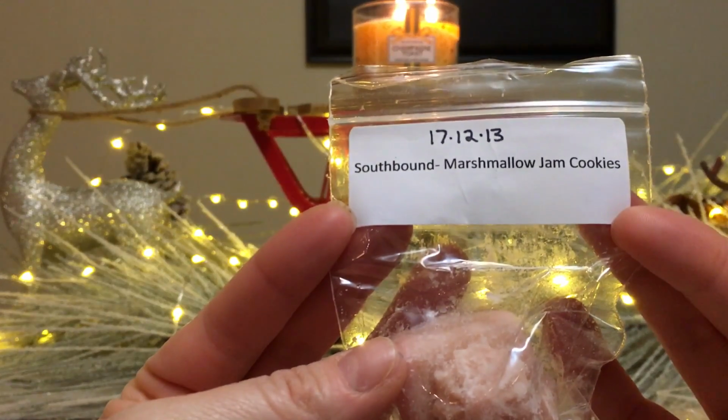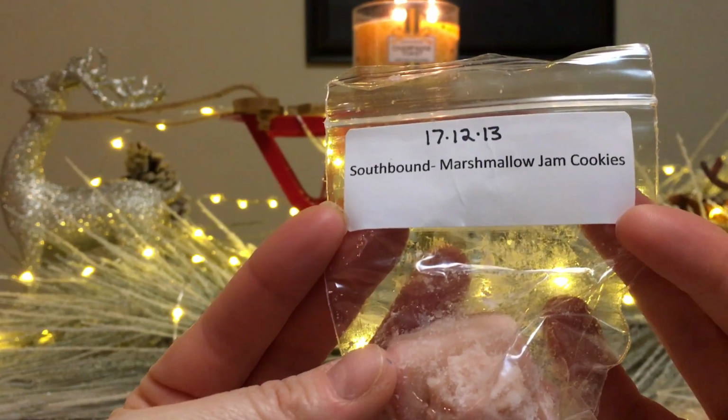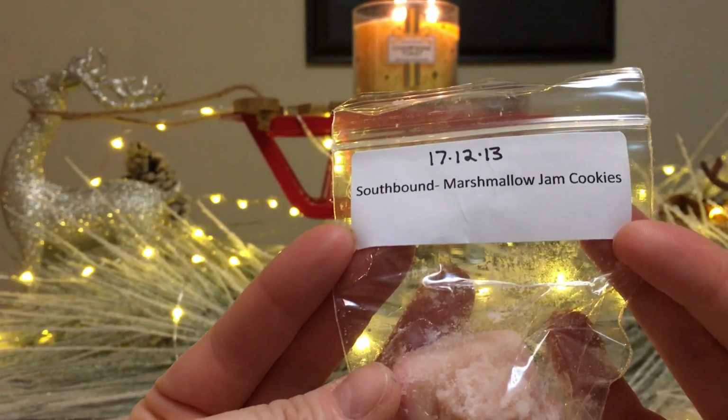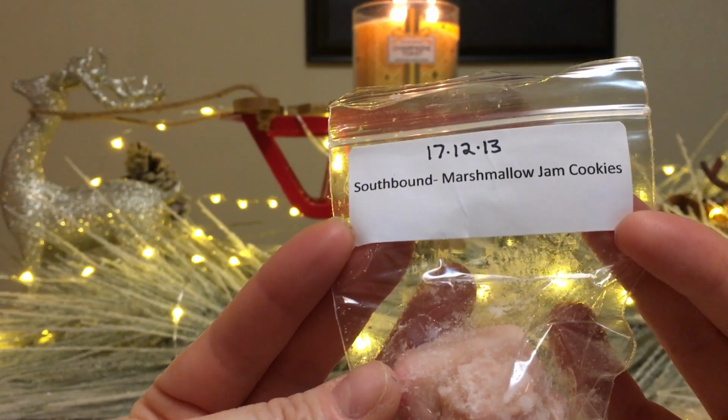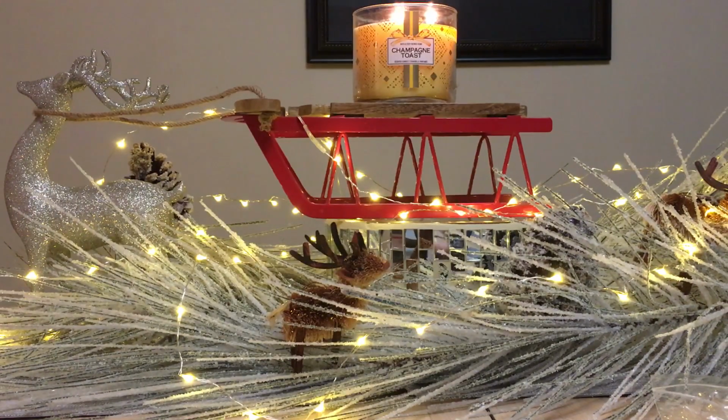And then we have Southbound Marshmallow Jam Cookies. Now this is gorgeous. It's not ooey gooey sweet. Like, I have a limit, as you all know. I can't do the ooey gooey. Like, my teeth are gonna fall out when I take a sniff of it. This is gorgeous, you guys. It's a great balance. Oh, it's so good.